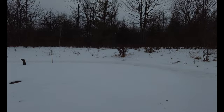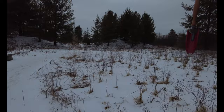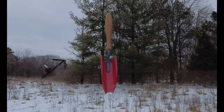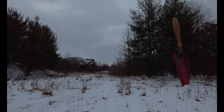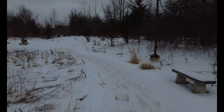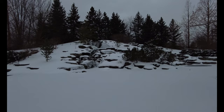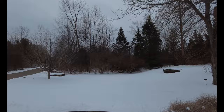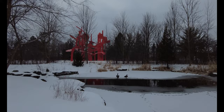Yeah, let's see what else we got. Oh, this is cool. The big red, red planter. Okay, I take it we're not supposed to walk in there. I'm gonna respect the rules even though it's tempting. Big waterfall here. Much prettier in the other seasons. Looks like another Alexander Calder back there, something like that. Got some geese hanging out.